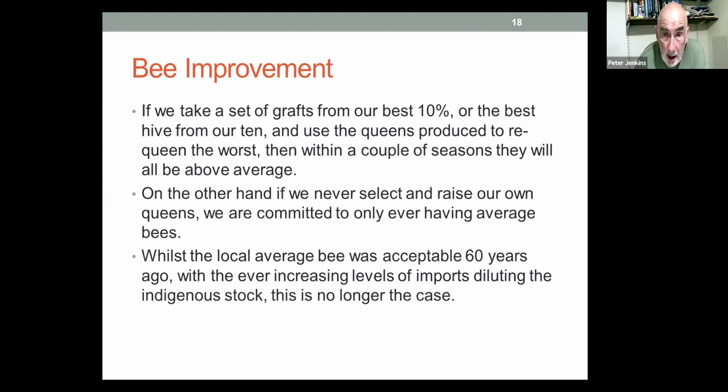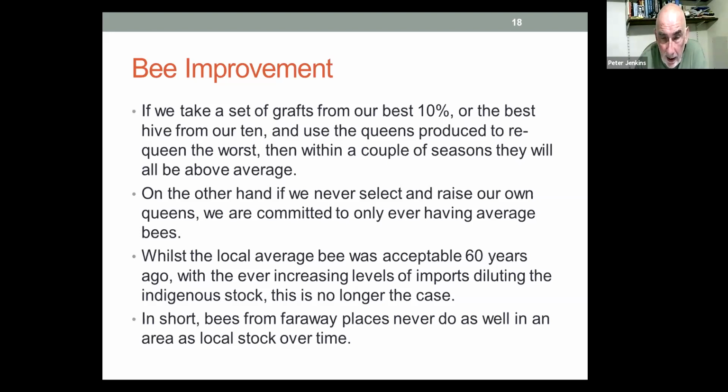Right, as I said, the local average bee was acceptable 60 years ago, and if the beekeeper abandoned the hive, they would still be there in 10 years' time. Now they wouldn't. So we're not making progress, folks. In short, bees from faraway places never do as well in an area as local stock over time. And that's not just me saying that. There's been lots of learned people doing research, and it's been proven.